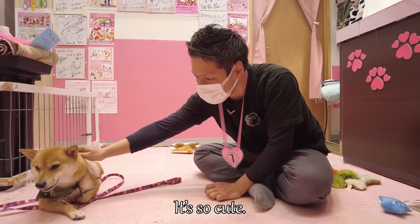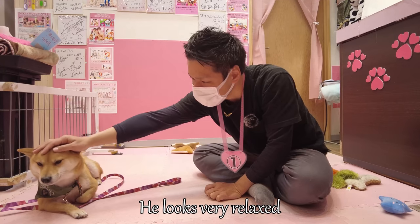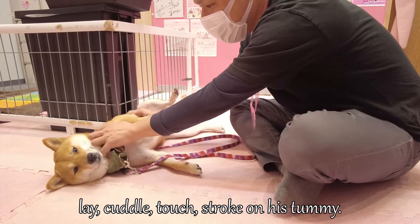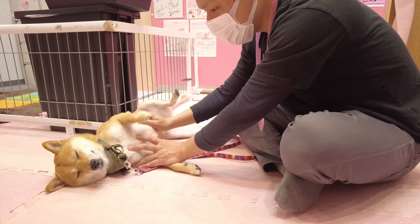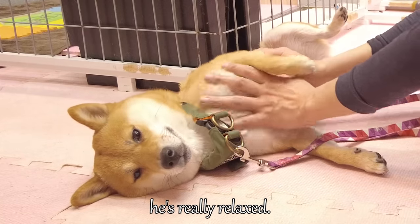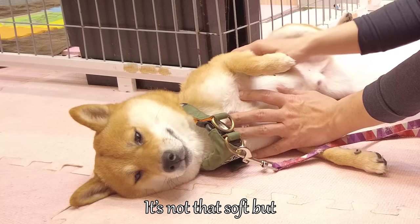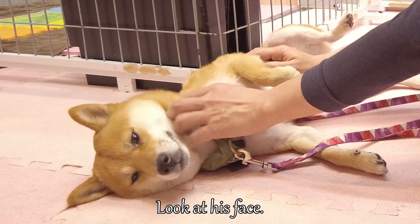He is so cute. See? He looks very relaxed. I guess he's really gentle. So kind. He wants me to play, cuddle, touch, stroke his tummy. So cute. See, look at his face. He's really relaxed. It's really hairy. It's not that soft, but it's really cute. See, look at his face.